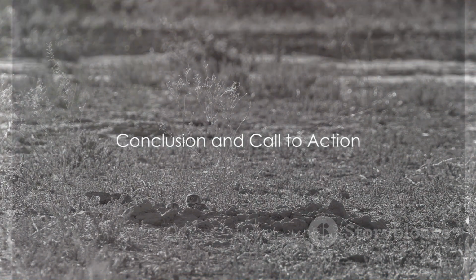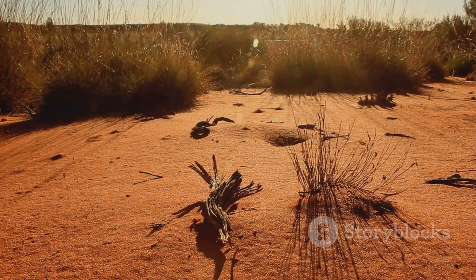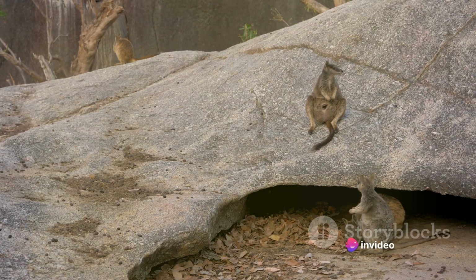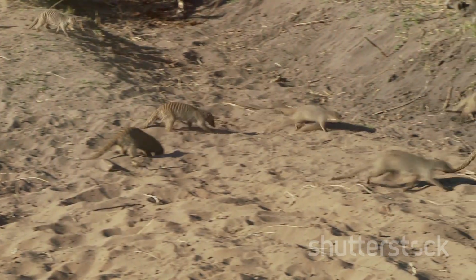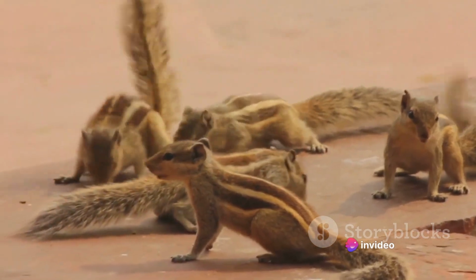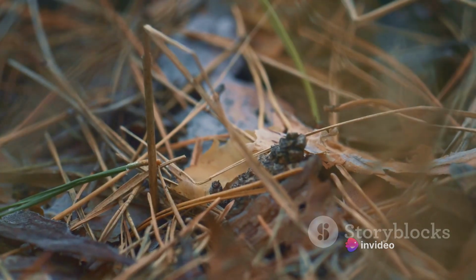So, what have we learned about the wonderful world of numbats? We've journeyed into Australia's sun-drenched landscapes, delved into the life of this remarkable marsupial, and discovered its unique adaptations. With their striking stripes and slender snouts, numbats are a masterclass in survival, slurping up hundreds of termites in a single feeding session.